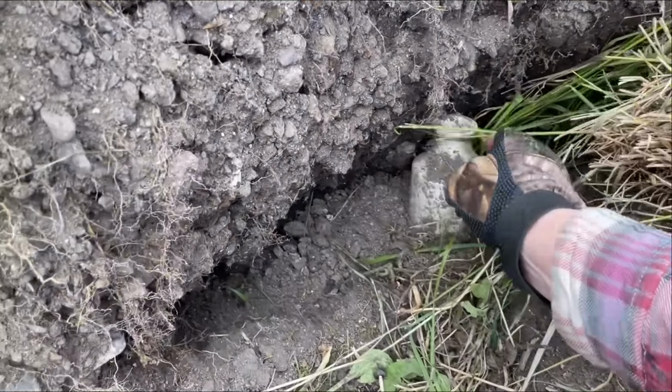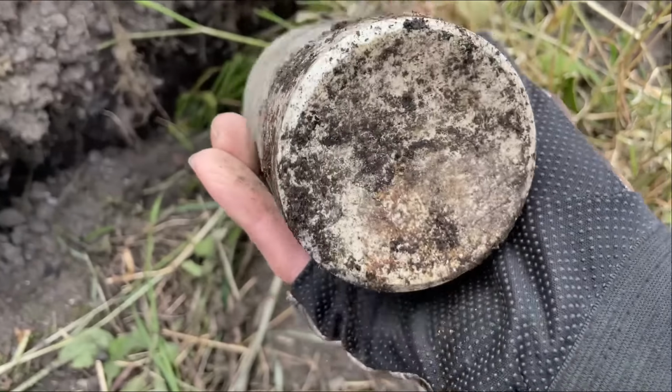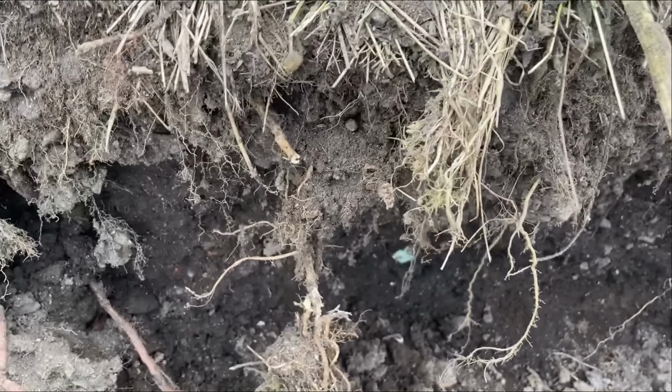Stoneware bottle here. It's quite a nice one, actually. I don't think it's broken. Put it up here.